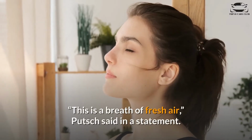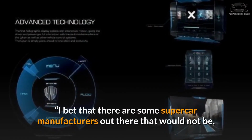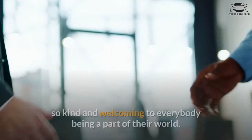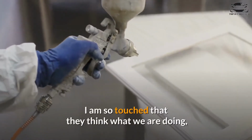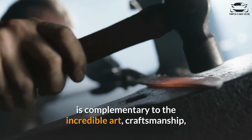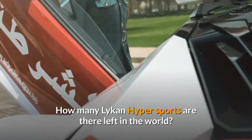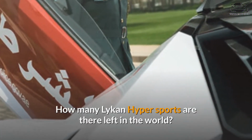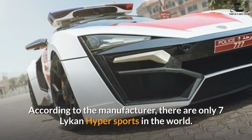"This is a breath of fresh air," Puch said in a statement. "I bet that there are some supercar manufacturers out there that would not be so kind and welcoming to everybody being a part of their world. I am so touched that they think what we are doing is complementary to the incredible art, craftsmanship, and legacy they have already created." How many Lykan Hypersports are there left in the world? According to the manufacturer, there are only 7 Lykan Hypersports in the world.